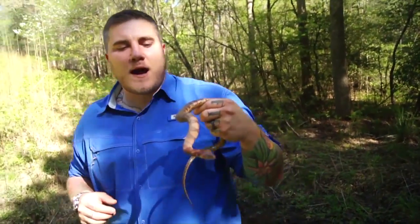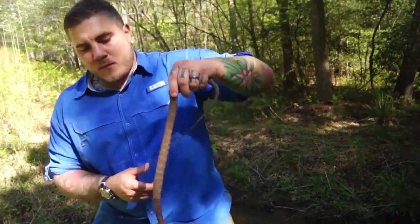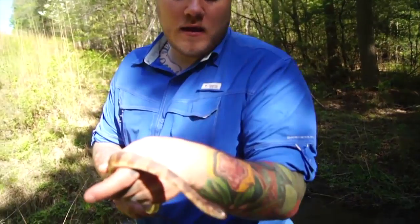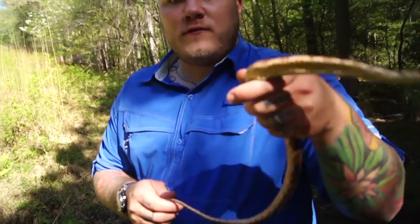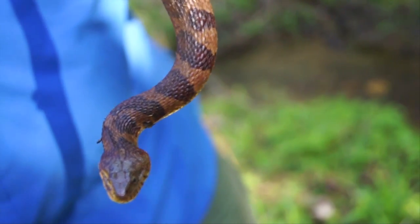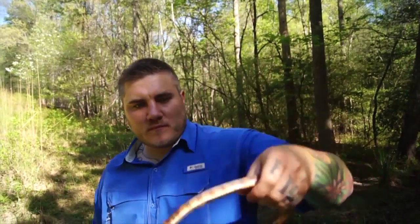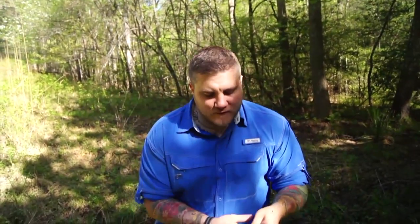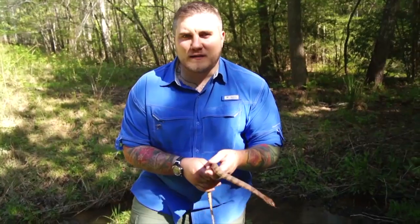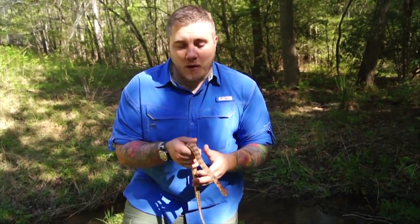One of the ways we know he's not a copperhead: number one, the pattern is not a copperhead pattern. Number two, if you look really close, his eyes have circular pupils. Not like a cat's eye, so to speak, like a venomous snake will have, a slanted pupil. Now, one of their lines of defense is to musk like crazy, which they expel this nasty, noxious odor, just like a lot of the salamanders. They'll produce a chemical to help them stay safe.